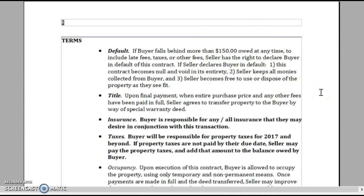Buyer falls behind more than $150 owed at any time, to include late fees, taxes, or other fees. Seller has the right to declare buyer in default of this contract. If seller declares buyer in default, this contract becomes null and void in its entirety. Seller keeps all monies collected from the buyer. Seller becomes free to use or dispose of the property as they see fit. So basically it means I can go ahead and resell it if you disappear on me for 90 days.